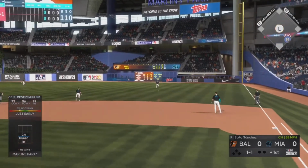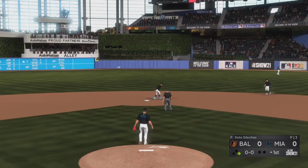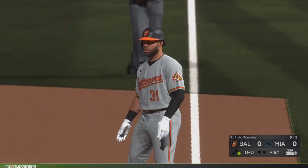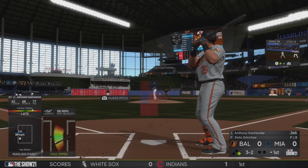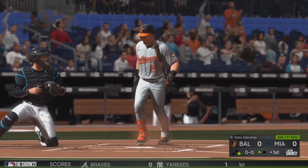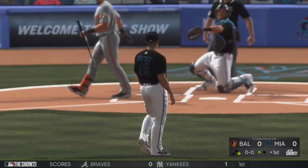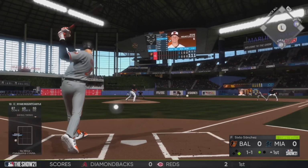Cedric Mullins leading things off. He rips a single into right. Mullins is currently hitting below .180. He's not really gotten off to a great start this season, so it is good to see him ripping a base hit. You know who is playing well right now? Anthony Santander has an average of .365 at the moment. He goes down on the 97-mile-an-hour sinker. Yeah, Sixto Sanchez can throw heat.